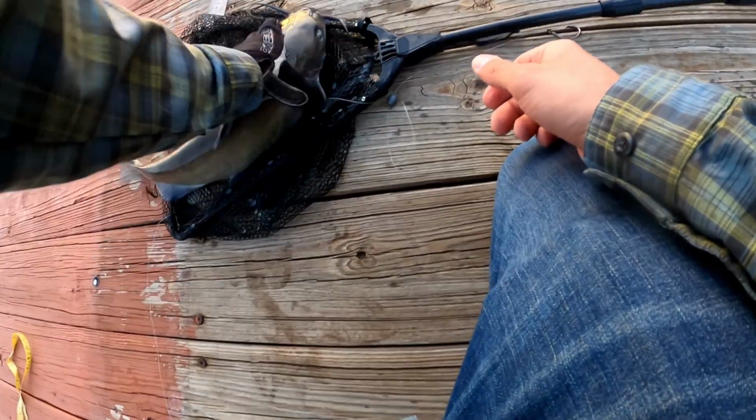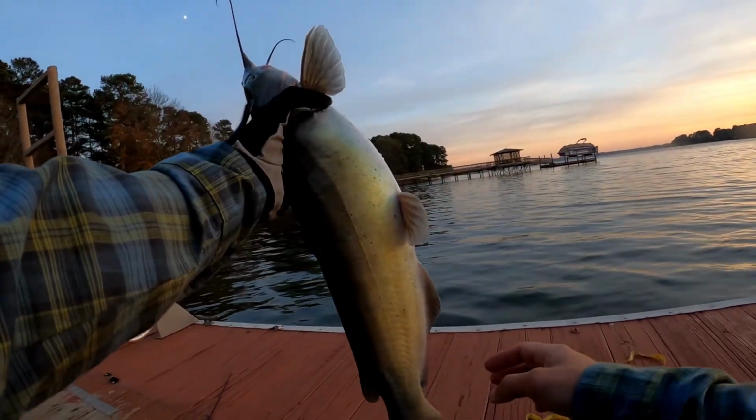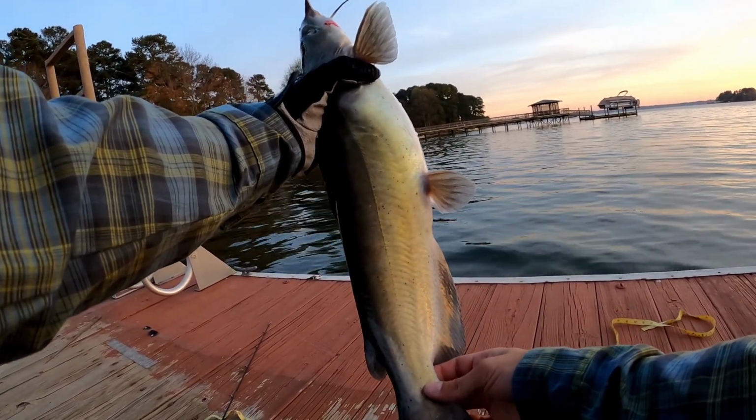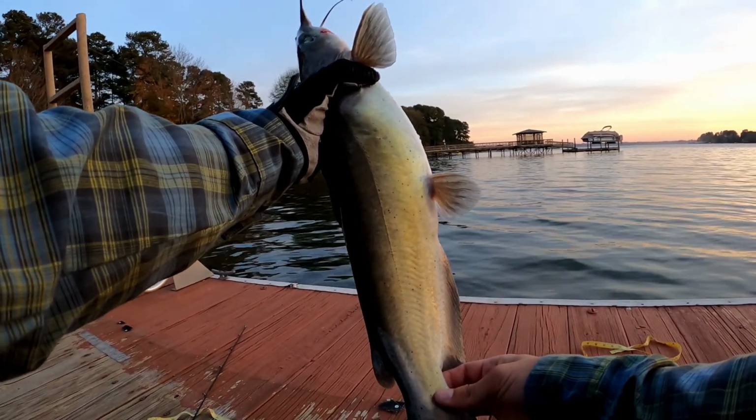All right, come on. I've caught much bigger ones here, so you're a good eating size, but I'm not keeping them today. Let's send them back.